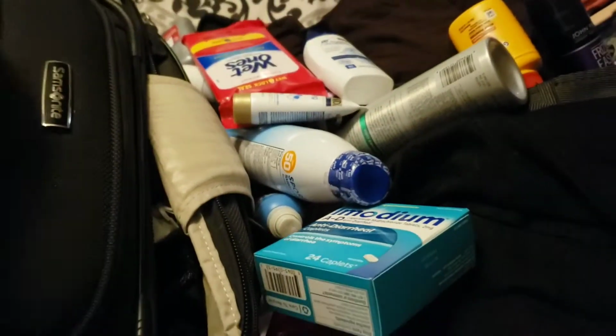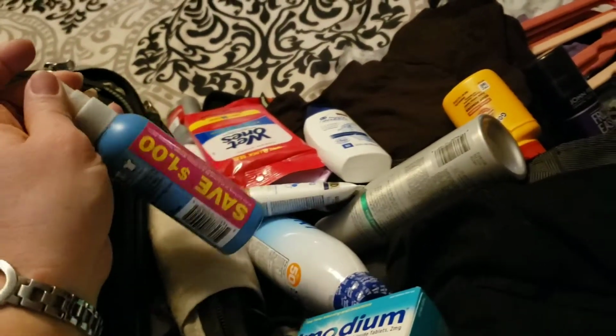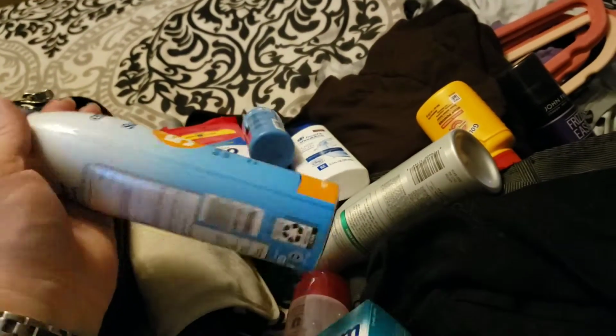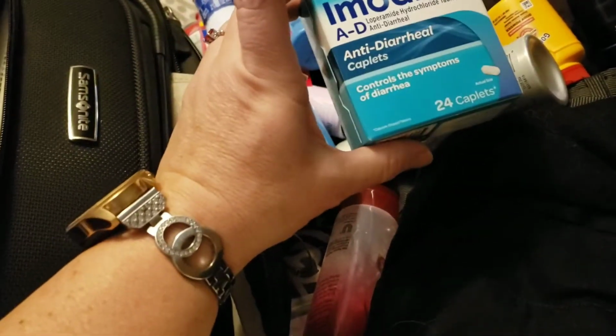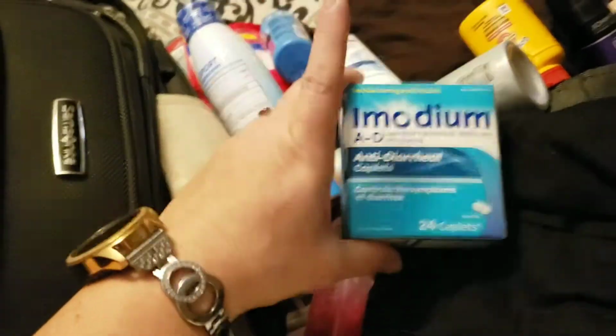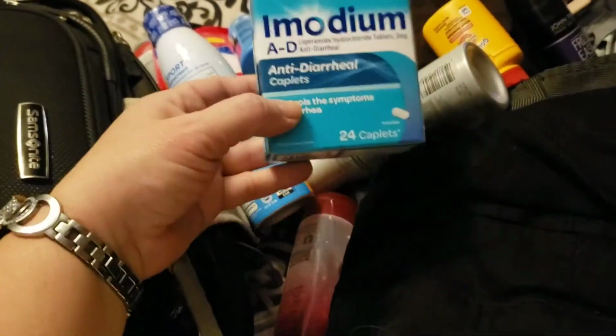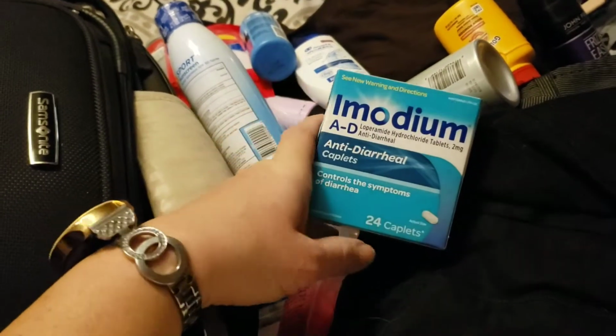They always have shampoo and soap on there, but I get dry scalp if I'm not careful. My hair products, more sunblock, Imodium. You always want to carry Imodium just in case, so you don't go to the doctors, because if you go to the doctors, you will get quarantined because you're sick. So therefore, I always bring my own just in case something happens.